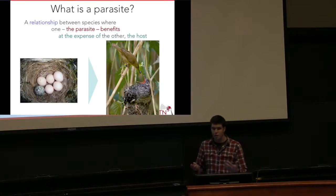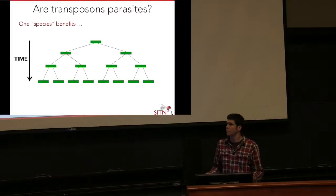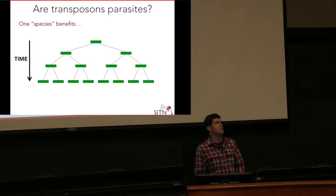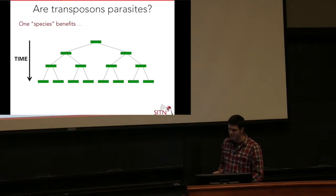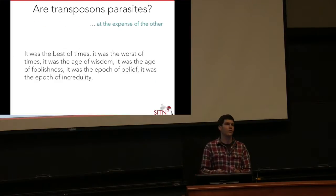And we can ask the question, are transposons themselves parasites? And as Milo showed, they're selfish replicators. They're trying to make more and more copies of themselves. And by making copies of themselves, we can say benefit. And the question is, do they pose a cost for the host or the genome?